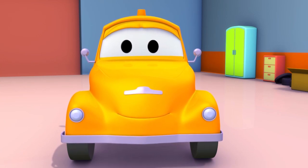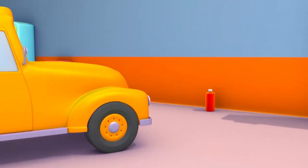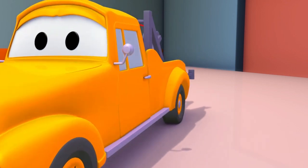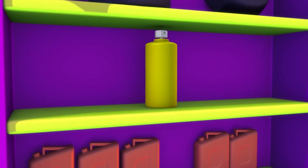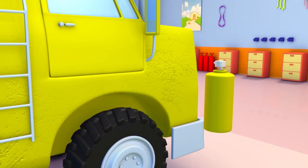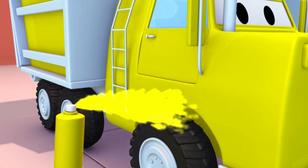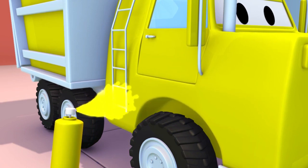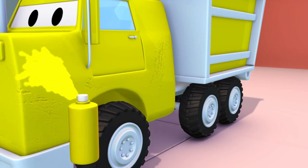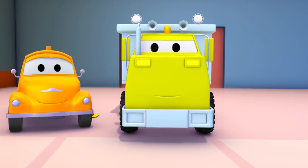Okay, Tom. You think Ethan needs some new paint, too? That's the wrong color. Where else shall we look? On the shelf? Well done, Tom. That's exactly the right color. Wow, Tom, Ethan looks brand new.